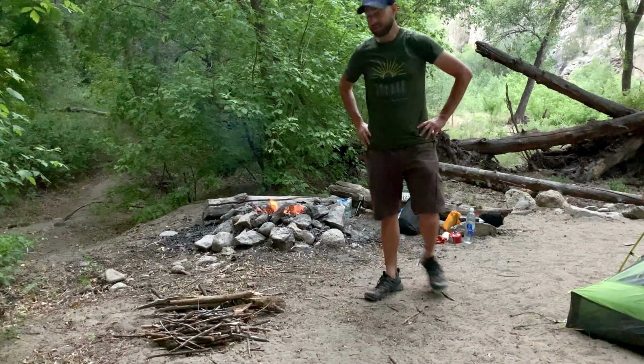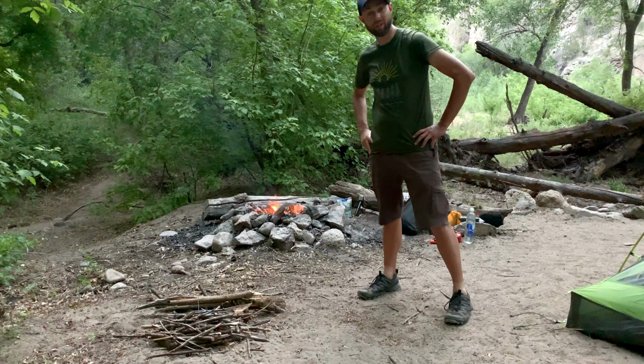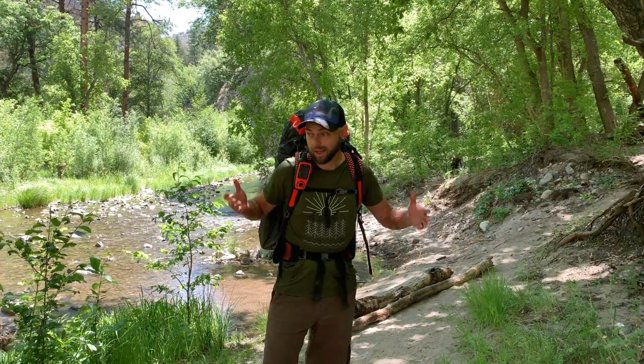Well, I lied. I did have a fire because it's a completely calm night, and I'm really happy about it. All right, it is day 2. This morning I'm just going to head up the Middle Fork of the Gila River again, about 8 to 8.5 miles, to a place called the Meadows, where I think I'm going to camp for the night. And that's about it. All right, let's get going.